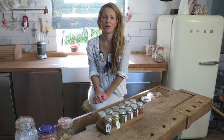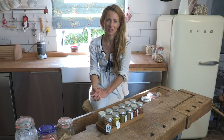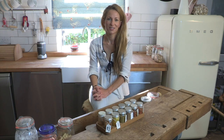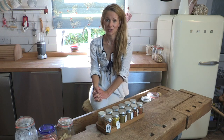What I want to talk about now are spices. Now, spices are, in my opinion, one of the most underused and undervalued things in our store cupboards. I'm sure that most of us have got the odd few jars of spices stuck in the store cupboard at the very back that need a good dusting off and possibly went out of date in 2002.